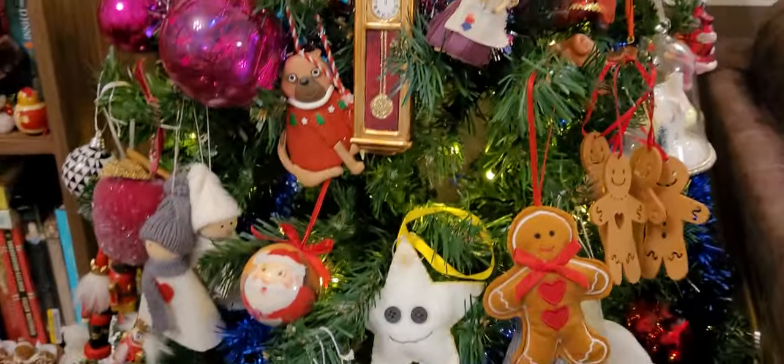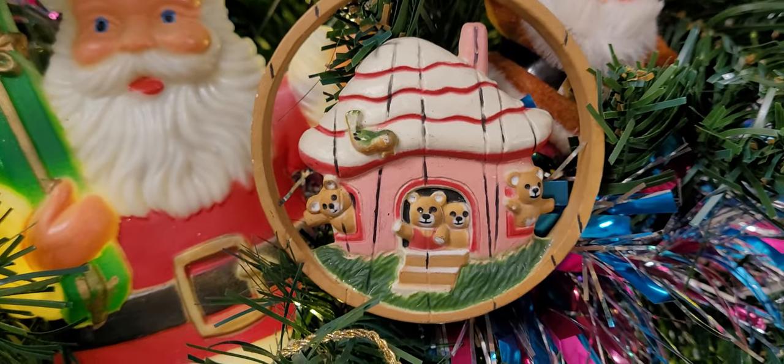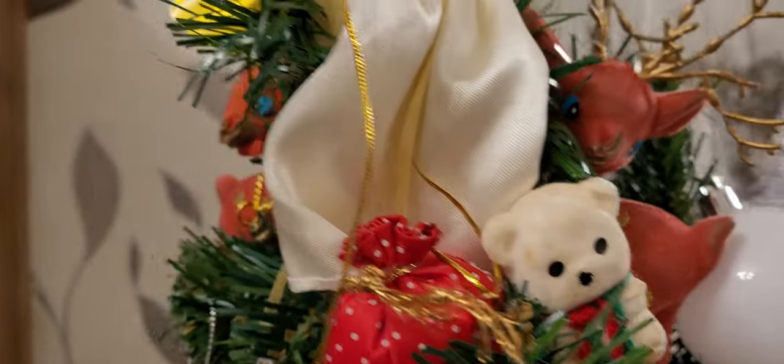I think the oldest decoration on here possibly is this one, and maybe this one as well. But yeah, this one I remember I got from a market when I was really small, and it's still in really good condition actually. So yeah, that is the tree. Actually, this one's quite old as well, and the little reindeers. But yeah, so that is the tree.